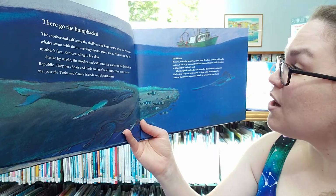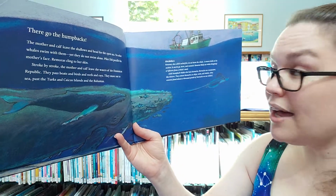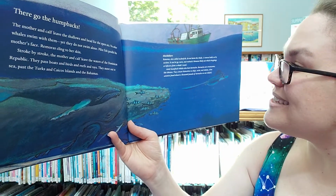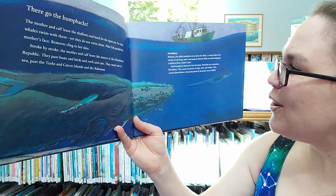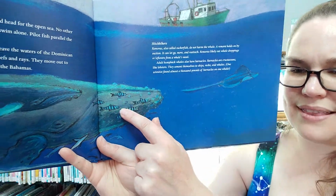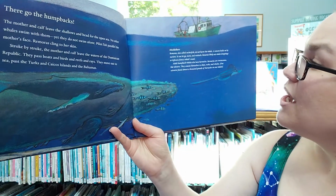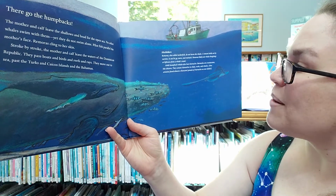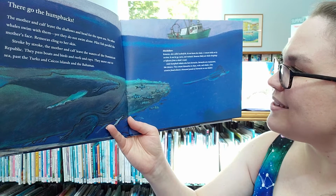Remoras, also called suckerfish, do not harm the whales. A remora holds on by suction. It can let go, move, and reattach. Do you see them there at the front of the whale right there? There they are. Remoras likely eat whale droppings or leftovers from the whale's meal.